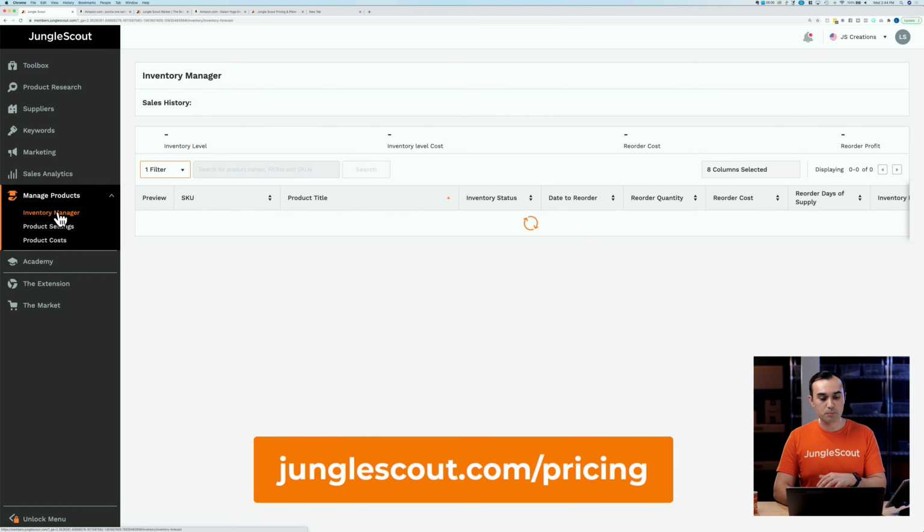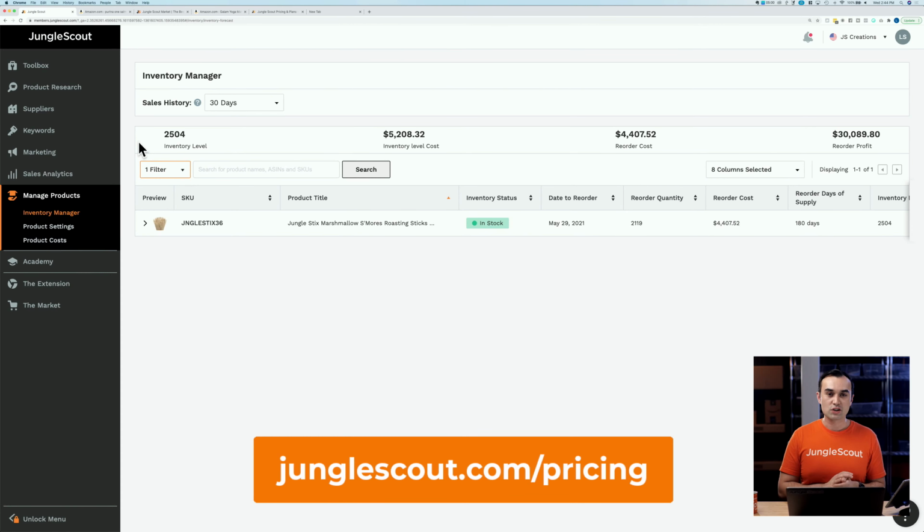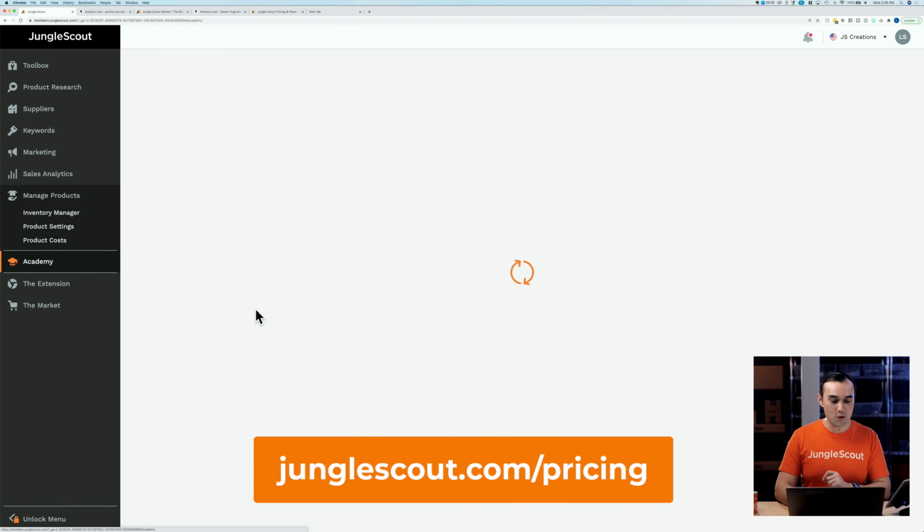We've got a manage product section, which is led by inventory manager. So you definitely don't want to run out of stock. With inventory manager, once you fill out all the information, it just tells you when to send in more stock to make sure that you don't miss out on any sales. So that one is really powerful as well, but there's still a little bit more to go.